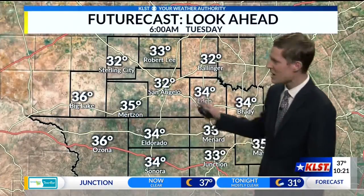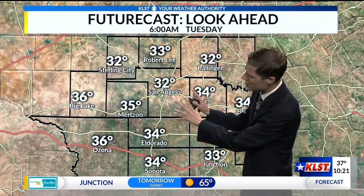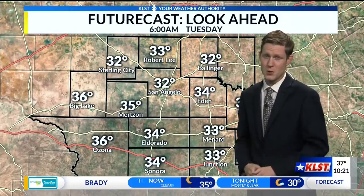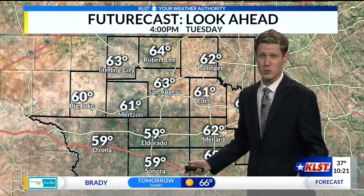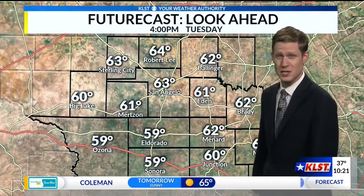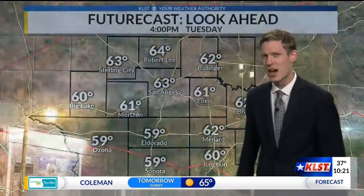Futurecast looking on ahead. This has us dipping down to 32 degrees. And you've heard me say this a lot, with clear skies, and especially the dry air, this doesn't do all that well, and it might even dip down to about 30 degrees. I'm going to hold at 32 for now. Don't be surprised if we do get a little bit below freezing. We've already, of course, had our first freeze for the year, at 21 degrees just a couple of weeks ago. 63 for tomorrow's high. I think we hit a little bit higher than that.